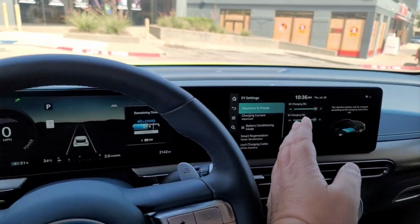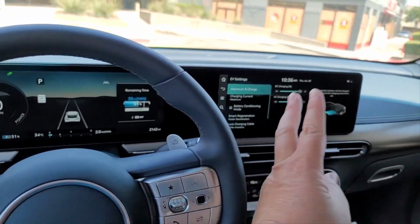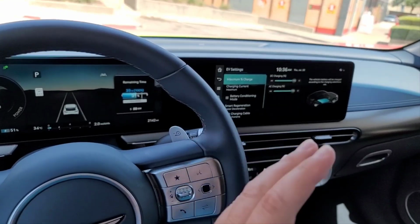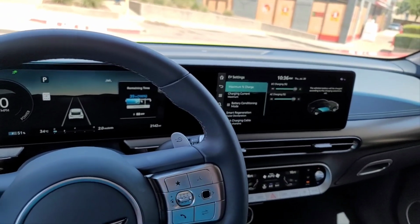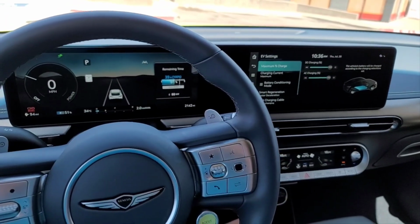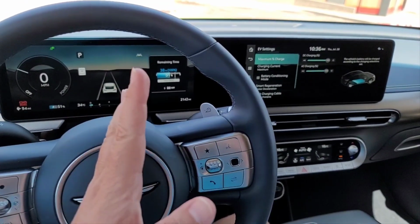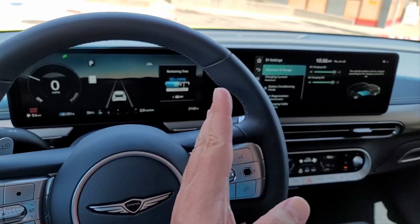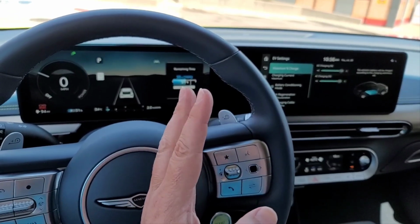So I don't know why 80% is this quote-unquote magic number, and this is what all EVs have, but they say if you go to 100% every single time, you're gonna damage the battery, basically. Apparently batteries have memory, and what ends up happening is you don't really ever get 100% again when you do these charges. That's why they do 80%.